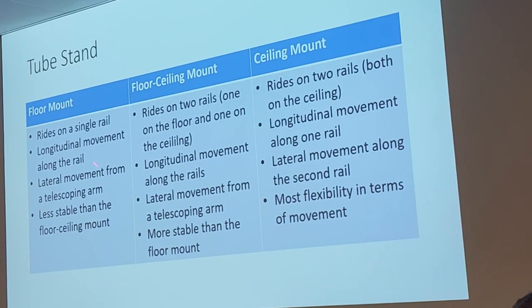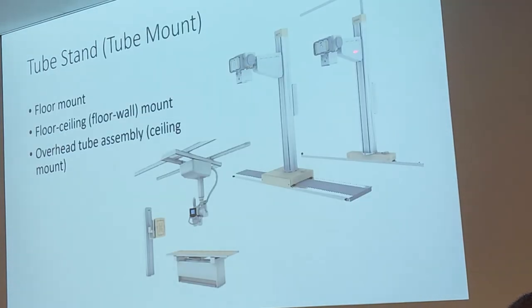So any questions about these three here? Can anyone come up with any reasons why we would not use an overhead tube mount? This seems like the best one. Why would we ever use one of these floor mounts or floor-to-ceiling mounts? When we cannot make a patient move or lie down. So let's not think about the patient. Let's think, you are the director of the hospital. You need to buy equipment for an X-ray room. Why would you buy this kind of equipment for a room instead of this kind of equipment?